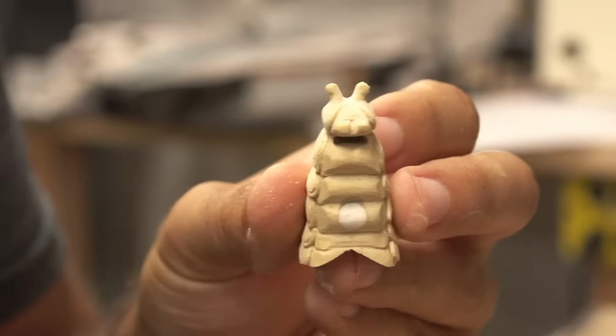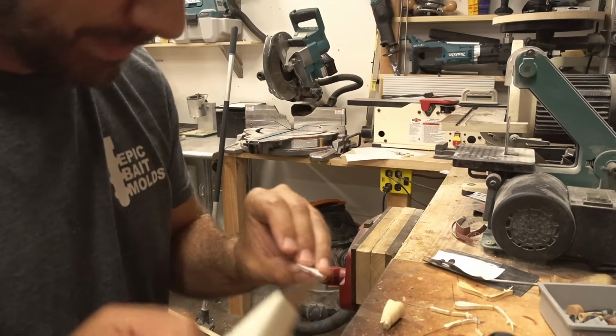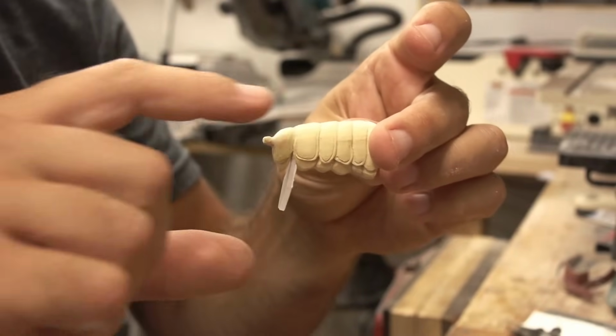I just did that without making any marks or pre-cutting anything. I just trim a bit straight to the neck of this cave cricket. For some reason, my bait making confidence is just off the charts right now. I just stuck that in there and it's perfect. That's the kind of size lip I'm wanting.